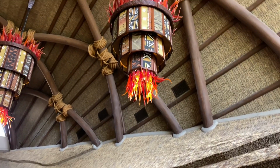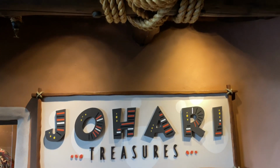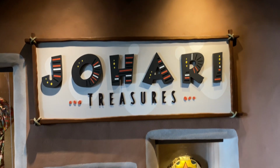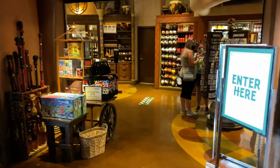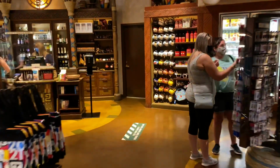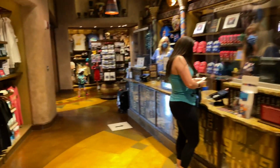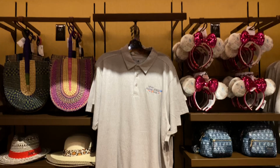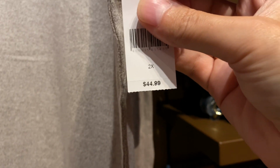Take a look at this African-inspired chandelier. On the opposite side of the front desk is the Johari Treasures gift shop here at Kidani Village. Let's go inside Johari Treasures and see if they have any resort-specific merchandise here at Kidani Village. They sure do. Here's a nice men's polo. Let's see how much it is. And it's $44.99.